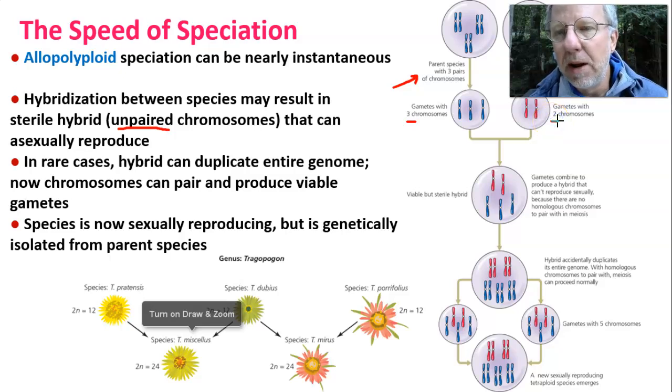So when they mate and gametes are combined, we end up having this hybrid that is viable, but it is sterile, because if you look at the chromosomes in the cell of this hybrid, they are indeed unpaired. We've got 3 blue ones, single chromosomes, and the 2 red or pinkish ones from the other species.